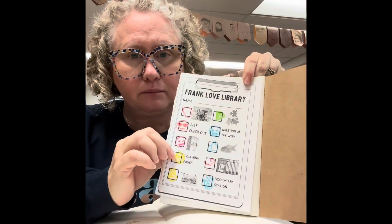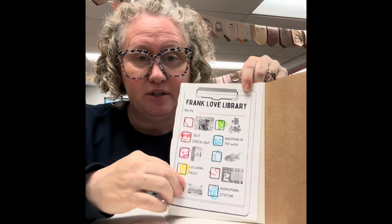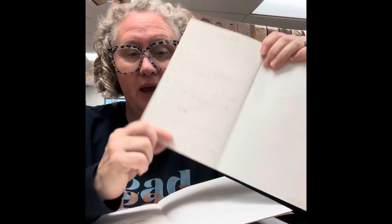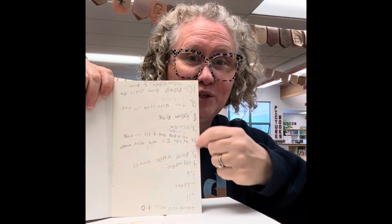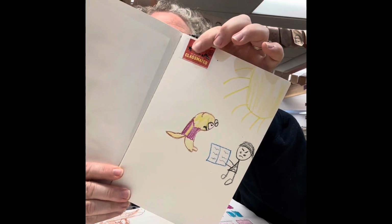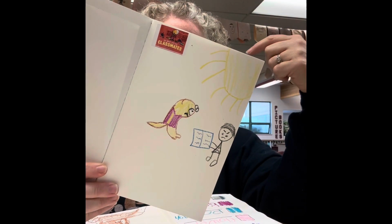We used our library notebooks not only for checkout, but for our library lessons throughout the school year. One of the first things we've done is a scavenger hunt, and we just glue or tape this directly in. We also use this to communicate with the librarian, a student, 10 things you need to know about me. When we read a book, students add a sticker, and then there's some sort of writing or drawing prompt.